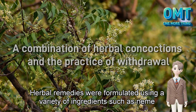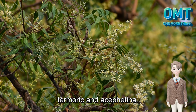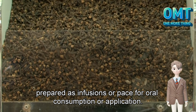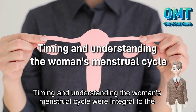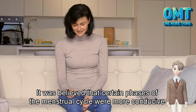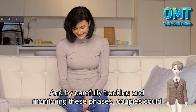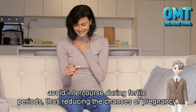Herbal remedies were formulated using a variety of ingredients such as neem, turmeric, and asafoetida. These herbs were believed to possess contraceptive properties and were often prepared as infusions or pastes for oral consumption or application. Timing and understanding the woman's menstrual cycle were integral to the Ayurvedic approach to effective contraception. It was believed that certain phases of the menstrual cycle were more conducive to conception, and by carefully tracking and monitoring these phases, couples could avoid intercourse during fertile periods, thus reducing the chances of pregnancy.